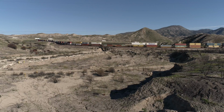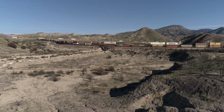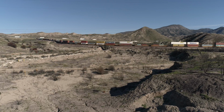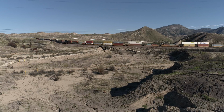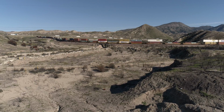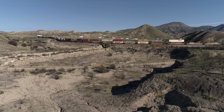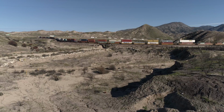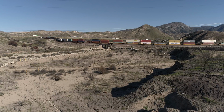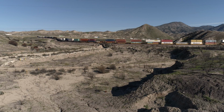It was also pretty windy that day. You can see the drone is kind of bobbing up and down a little bit. It's not uncommon for it to be windy at Cajon Junction. They'd had a significant wildfire in the area just this last summer, and you can see some of the trees here, little shrub, brush type trees, are kind of burned.